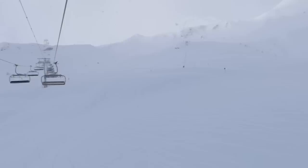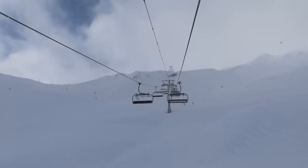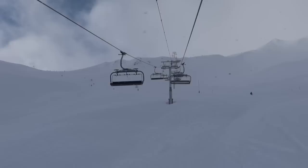Woo! Oh my goodness me. I cannot wait to get to the top of that mountain. This is just so breathtaking. The blue skies are popping out. It is, however, minus 19 at the top. Rather chilly, but rather gorgeous. I'm so grateful to be here.